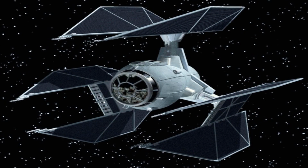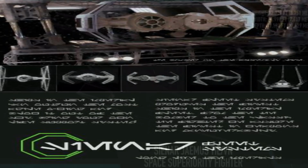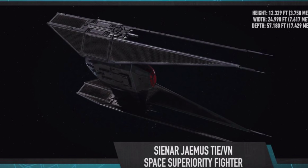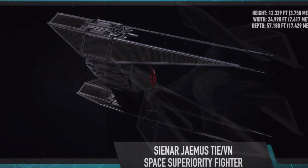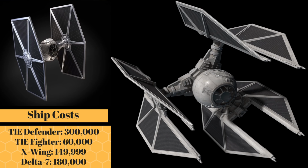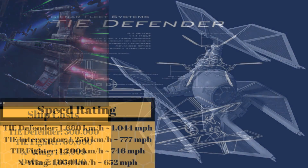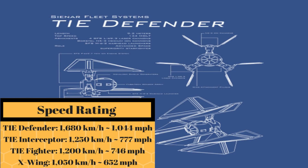It was manufactured by Sinar Fleet Systems, the same company that brought us all the other TIEs, and would live on as Sinar Jameis to produce the TIE fighters for the First Order. At 300,000 credits each, the Defender was 5 times the cost of a TIE fighter, and twice the cost of a T-65 X-Wing. But you definitely got what you paid for, with a top speed of 1,680 km per hour, or 1,044 miles per hour.